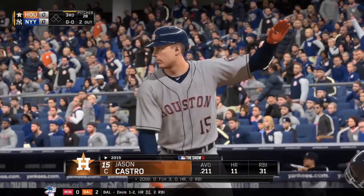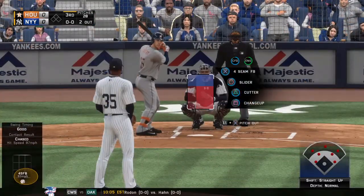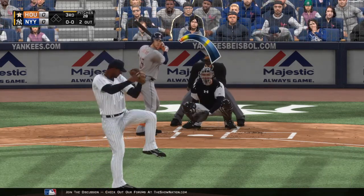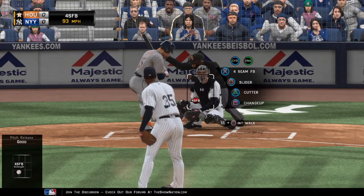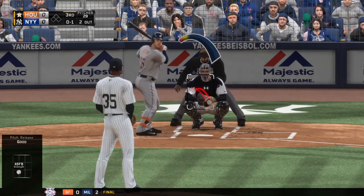Jason Castro digs in with his team still looking at a 0 in the hit column. Yeah, they just haven't been able to figure it out yet, but it's still early. We're seeing some pretty good pitching so far in this game. In there, strike 1. Astros still have yet to tally their first hit in this one.